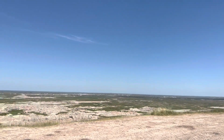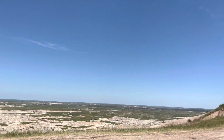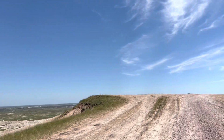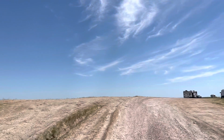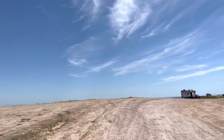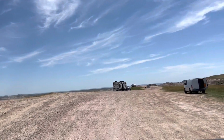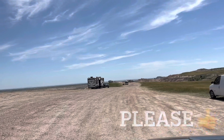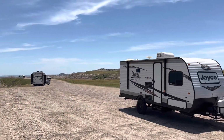The other thing with dispersed camping or boondocking, there's no facilities, so you don't have vault toilets, you don't have electricity, water, or anything like that. So we were out here in July, 102 degrees. So you gotta make sure you get plenty of supplies, water, so you can be self-sufficient. And it's clean as you go, right? So you gotta bring everything that you bring in, you gotta bring back out. So let's take a little bit of a look at the scenery and enjoy the video.